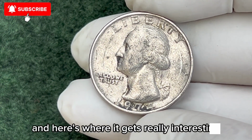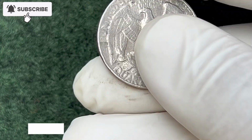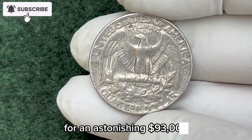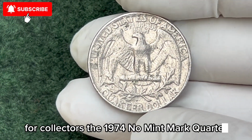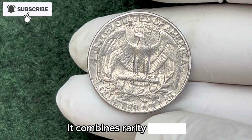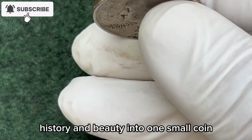And here's where it gets really interesting. In recent years, one of these rare 1974 no mint mark quarters sold at auction for an astonishing $93,000. For collectors, the 1974 no mint mark quarter is the ultimate find. It combines rarity, mystery, history, and beauty into one small coin.